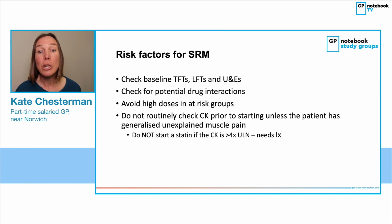It is suggested that we should not routinely check CK prior to starting a statin unless the patient has generalized unexplained muscle pain. And if we do check a CK for this reason, we should not start a statin if the CK is more than 4 times the upper limit of normal. That would need investigation in its own right. Because patients can have a raised CK for a number of reasons.